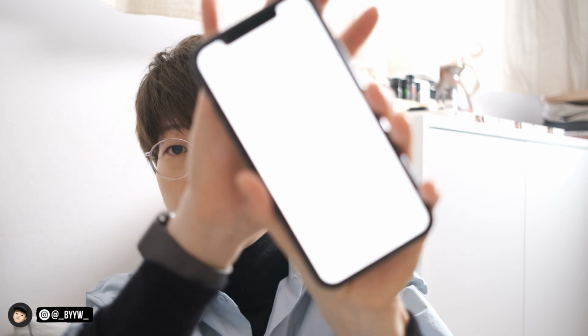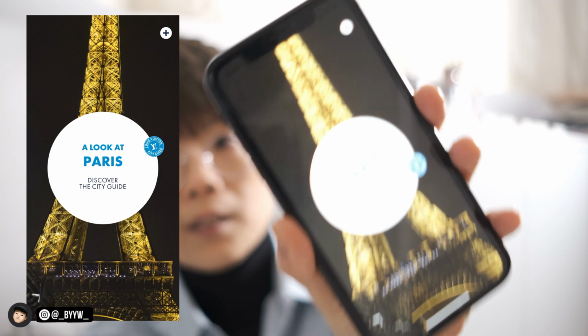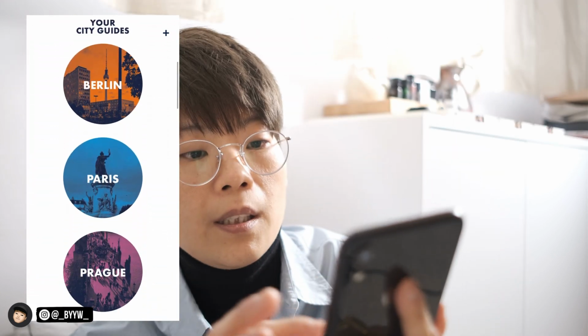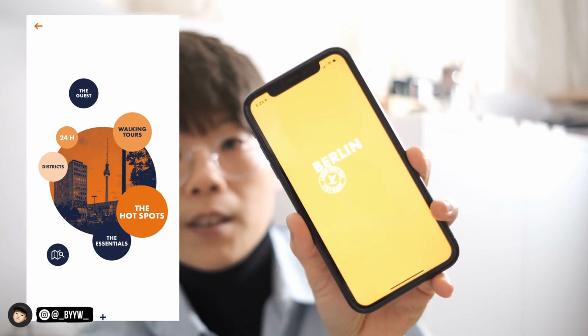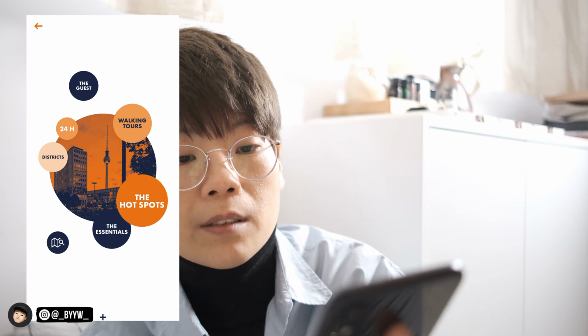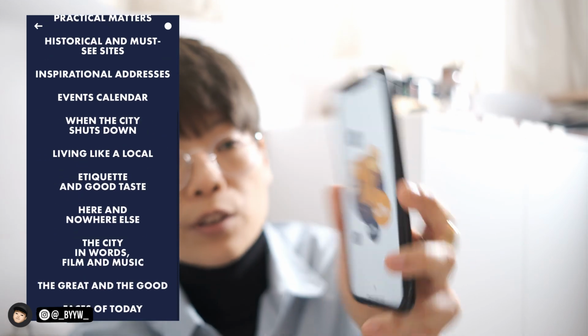So this is just loading it. Yeah, there you go. So this is for Berlin. Actually, this is for Paris. There are different cities, but I am going to Berlin, so this is what I downloaded. And then it's very handy. I'm definitely going to bring this with me, and it gives you different categories that you can choose from.